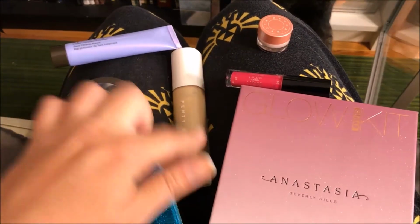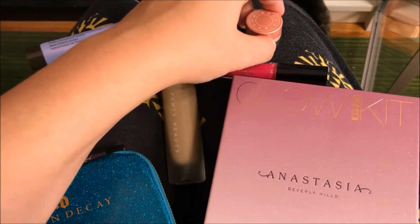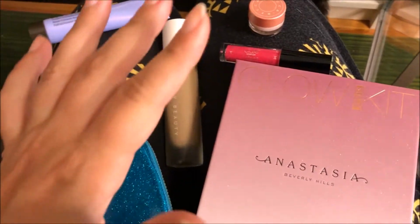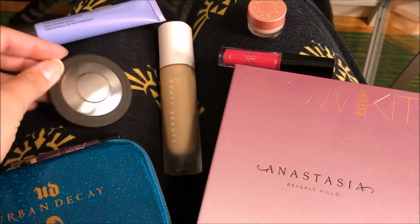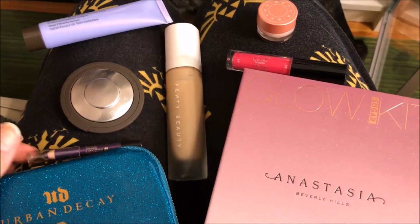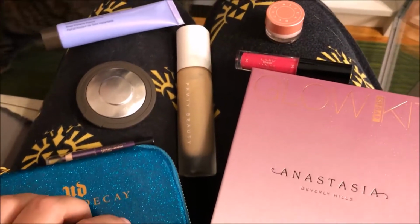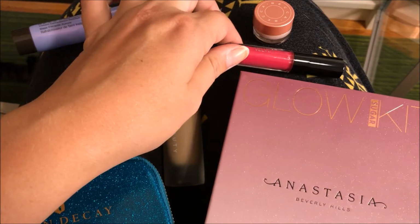I'm going to be using my Fenty Beauty with my Becca First Light Priming Filter. I am going to use my brightening cream under my eyes. For my highlighter, I'm going to use this Anastasia Glow Kit. I'll use this Becca blush for my blush today. In terms of eyes, I'm going to use this Lancome pencil and then this Urban Decay palette that I've really been neglecting. And last up, I'm going to use this nice bright pink Ciate London Liquid Velvet lipstick.